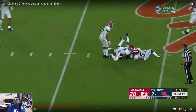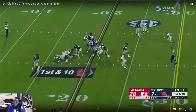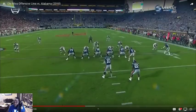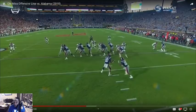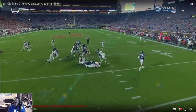Yeah, I'm not seeing him give up any sacks or anything like that in this game. That's a positive. Hey, switch the angle on me. I couldn't. Got to catch back up. All right. That's hands to the face.